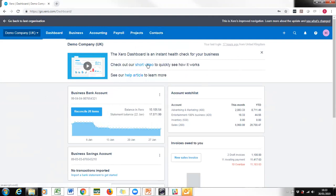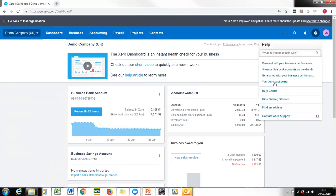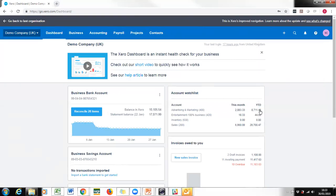So, top of the screen as well, you'll notice they've got this wee video. On most of the pages, there's wee quick links to Xero for help. If you're unsure how to do something, you can go there. Or there's this help button at the top, and again, it automatically brings up things for the Xero dashboard, takes you to the help center, or you can contact us or contact Xero support.